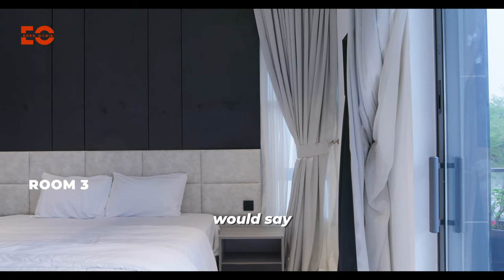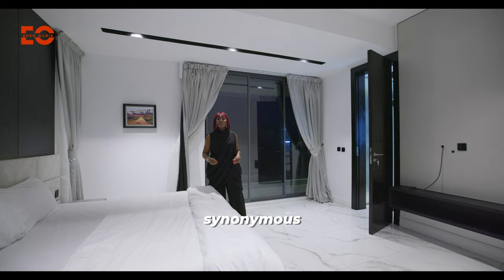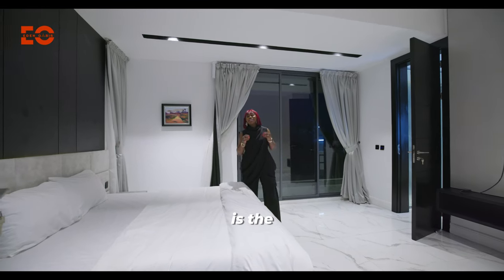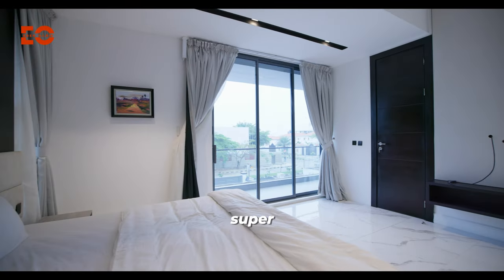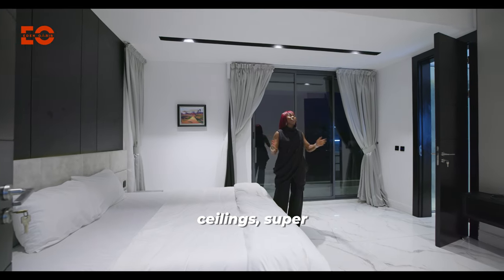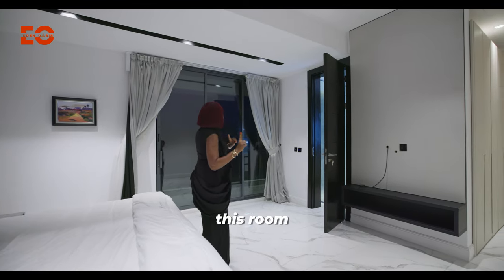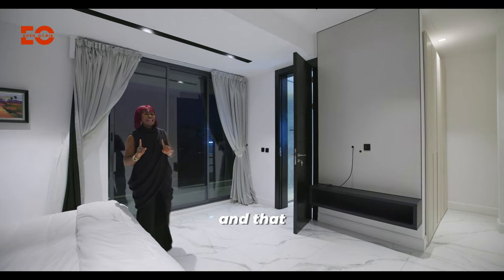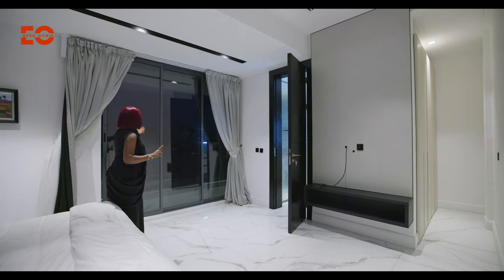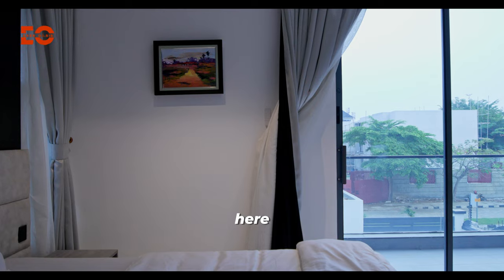So I would say this is your visitor's room. It is spacious. One thing that is synonymous with all the rooms is the space. Super spacious rooms and double volume ceilings, super high ceilings. Okay, you also have the panels here, but this room is different. And what makes it different? That is the fact that it has the view. So you have the sliding glass, the one-way reflective sliding glass here.